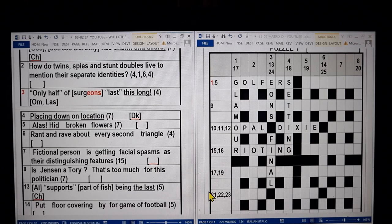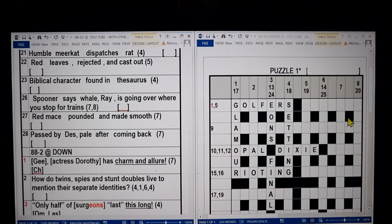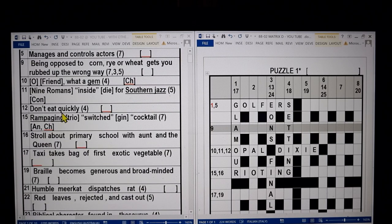Happy with that? Okay, where's the next one? We have a go at 9 across. We've got 3 letters now. Should make it easier. 9 across. We're going to do this one here. Okay. Here we go. Being opposed to corn, rye or wheat gets you rubbed up the wrong way. We have 7, 3 and 5. 3 words. Over to you. Pause and solve.